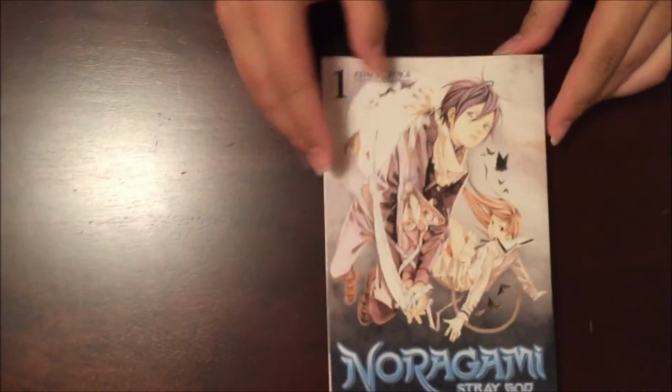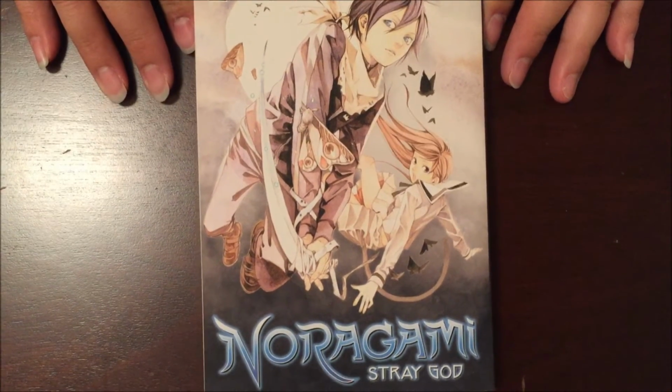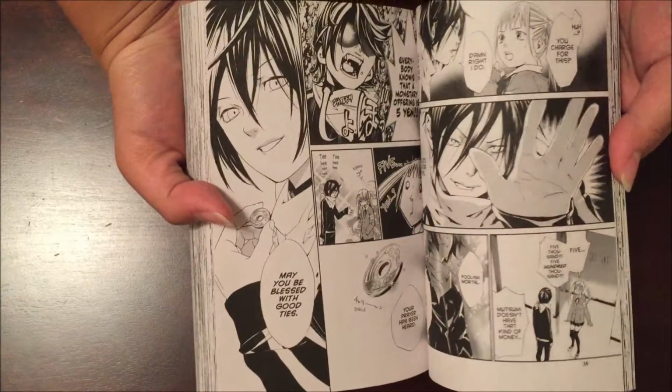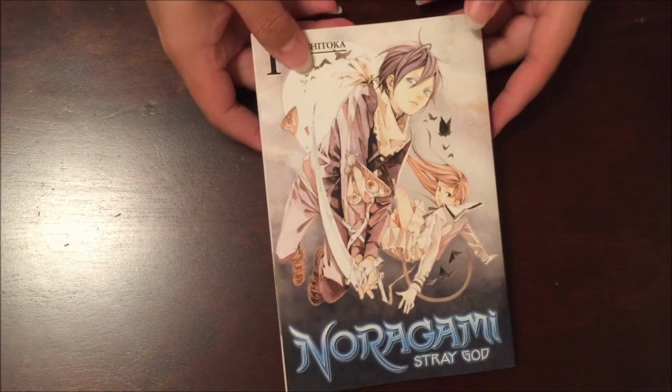Alright. Next. A manga. Oh, it's Noragami. Volume 1, Noragami. Stray God, so. Peek at it. This is actually one of those animes I actually have in my list to watch.